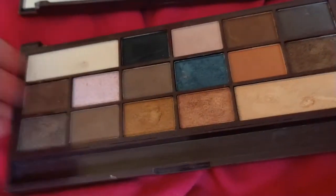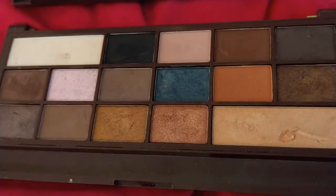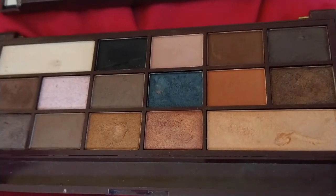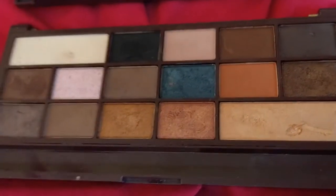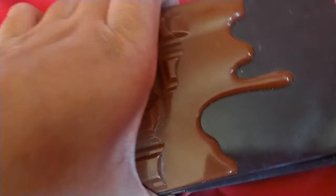But I picked up the Makeup Revolution Salted Caramel. I just picked this one because I'm guessing graduation is kind of formal, so I thought, why not go for, again, some warm coloured looks that go with anything. That's why I was a bit iffy. I'm not sure, I've never been to one. I don't know how they work really. So that's what I picked for graduation.